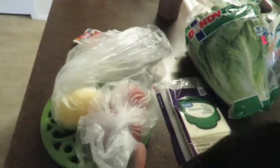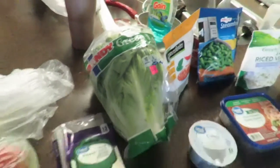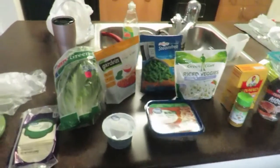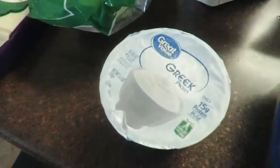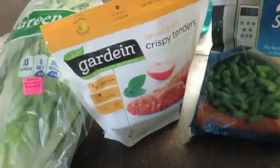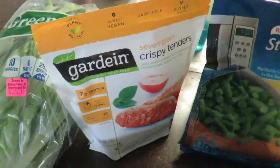So here I have 2 tomatoes and a lemon. I got some pepper jack cheese, some green leaf lettuce. I'm gonna make curry chicken salad wraps with lettuce instead of a tortilla. I have Greek yogurt for the chicken salad. I bought these vegan crispy tenders, so I'm going to try it out and see how that tastes.